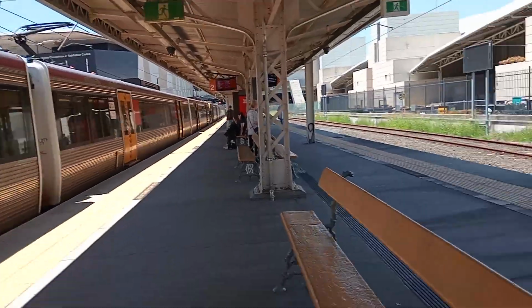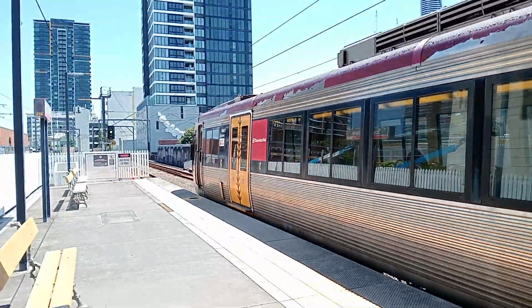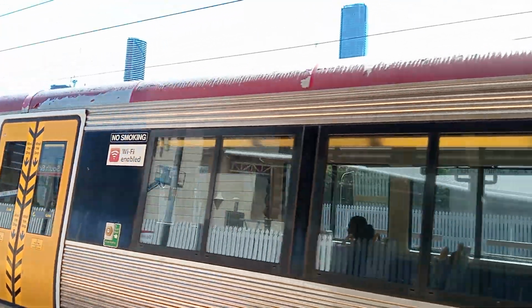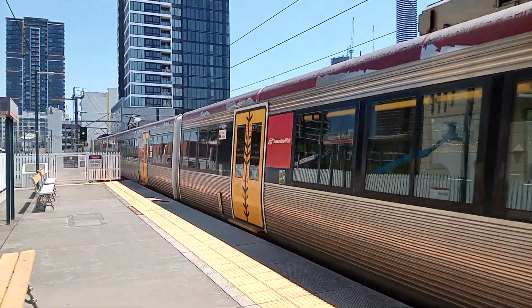What's going on, guys? I am here at South Brisbane Station on the Ferny Grove and Airport Line. We have SMU 271 now at a party for a Brisbane City and Ferny Grove service. And I am here at 295 at the rear.